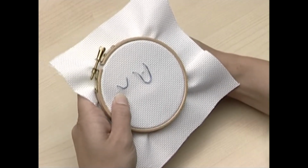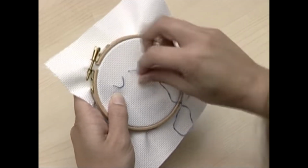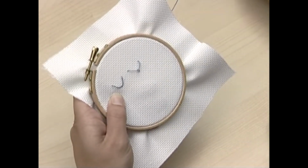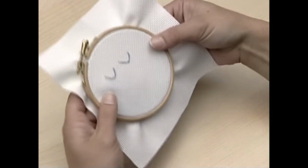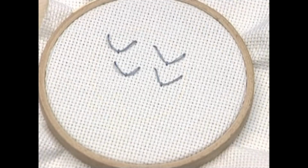All you need to do now is keep repeating the process. You may want to pack the stitches very close to each other so a kind of wave pattern is created, or spread them further apart, depending of course on how you want your embroidery to look.